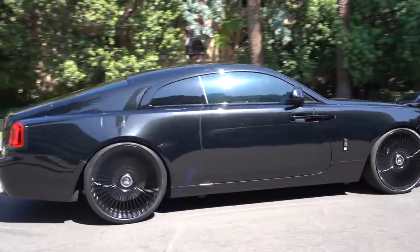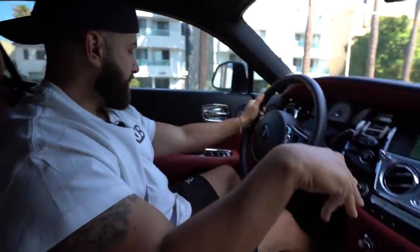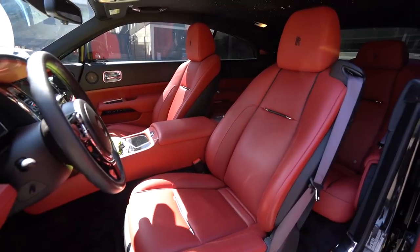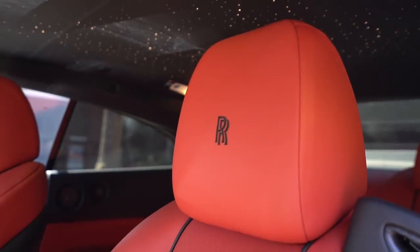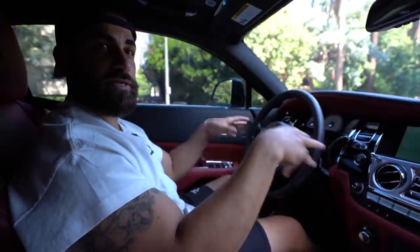This thing also has a beautiful interior. It has this dark red color, with the ostrich on the side, star led on the top. So it's a really nice configuration. This is a really, really nice Wraith. If I were to do one for myself, this would be very similar.